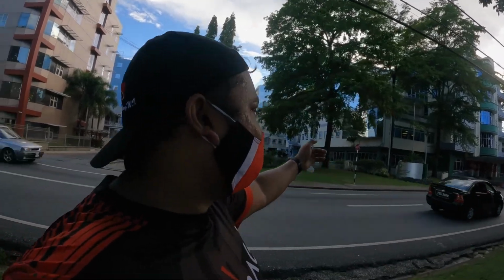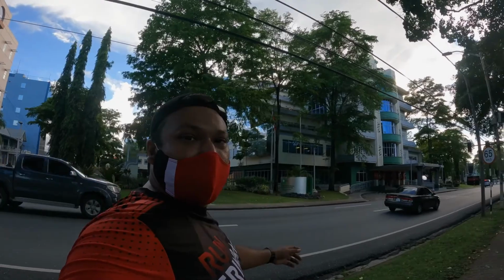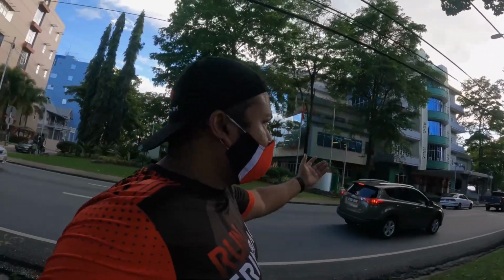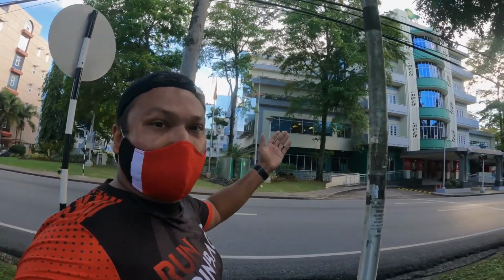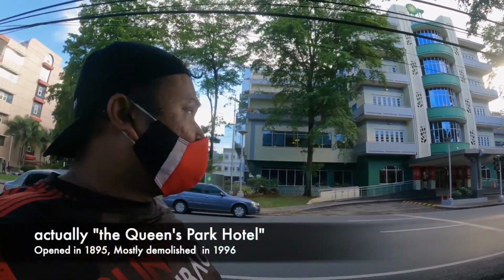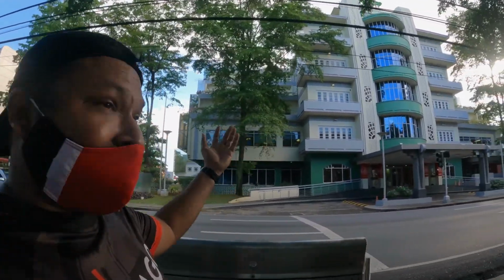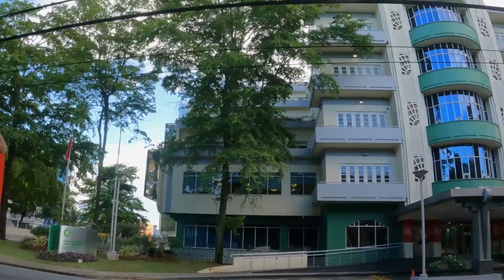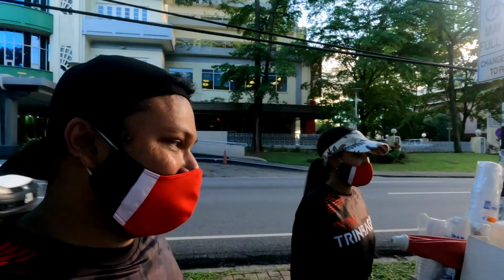Queen's Park Plaza, y'all. Now, this is currently the DPP's headquarters, but back in the day, this was an actual hotel. And I guess the Queen's Park Hotel, who knows? But from the infrastructure in front of it, you could tell. Snow cones around the Savannah, one of the things you can get.